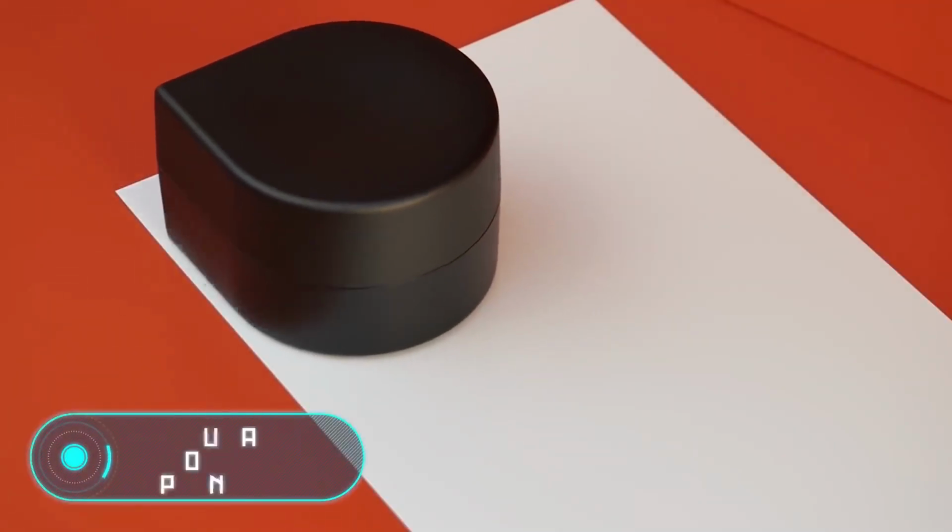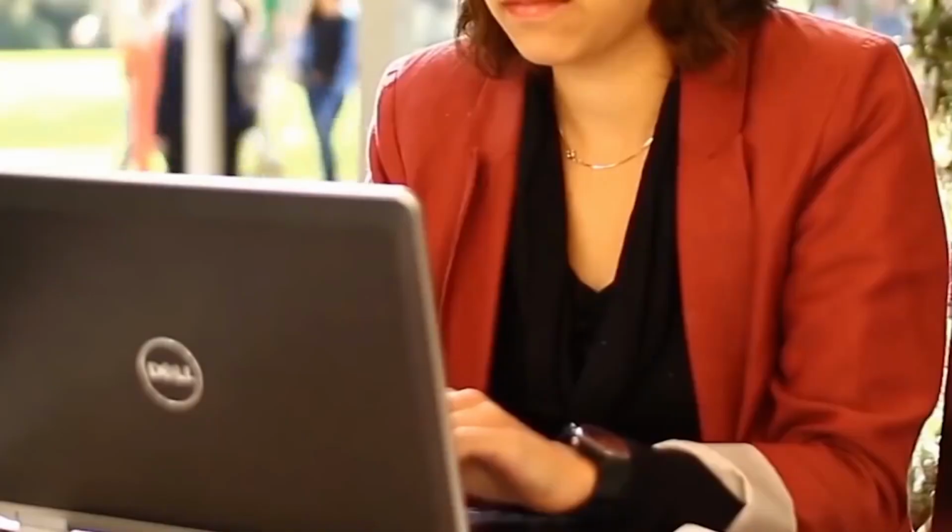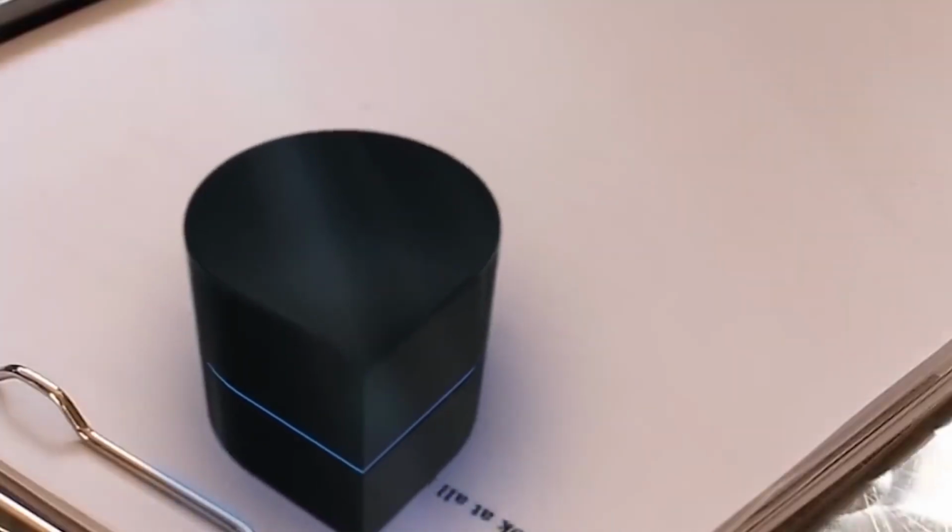Zuta Pocket Printer. Inventors from the Jerusalem University of Technology designed this small printing robot. Unlike other portable printing devices, this gadget literally moves on the sheet, printing the text. The printer is based on wheels, which allows the device to move independently in any direction.